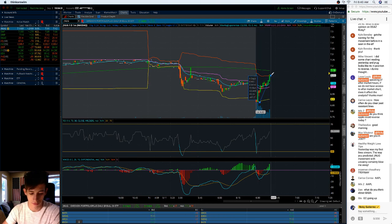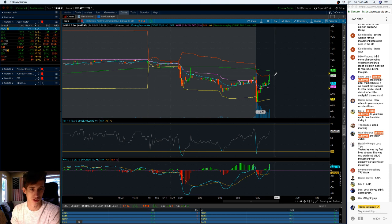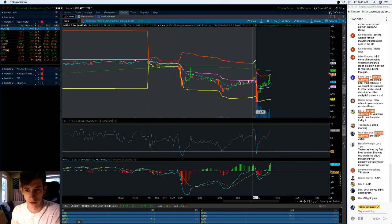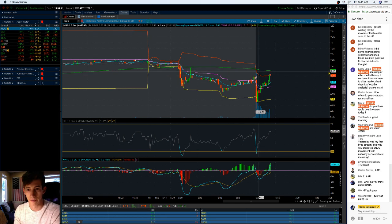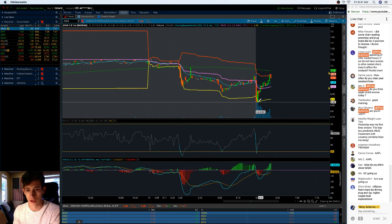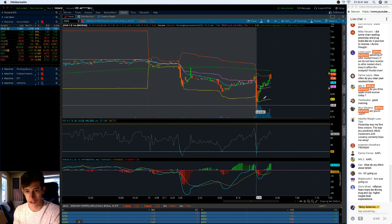I just really didn't want to force. I felt like I was forcing my trades on JNUG all week, and although they played out well, I just didn't want Friday to be a reason that they don't. But yeah, because of this aggressive sell-off, it built this margin, right? So really nice to be able to see that from not even the very bottom, but when it started to show signs of an uptrend.